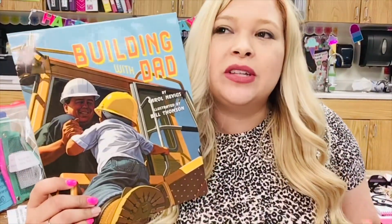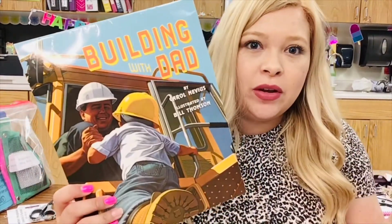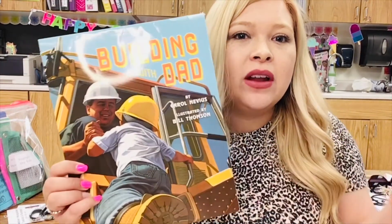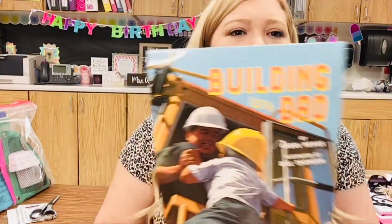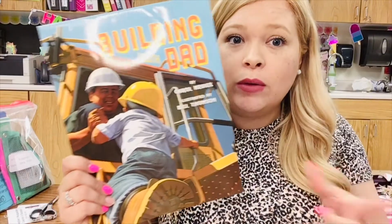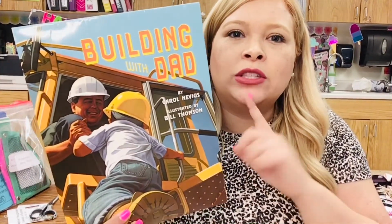Virtual high five. Okay, and so remember how last week we were talking about fiction and nonfiction? Well, fiction is when an author makes up and writes a story that did not happen in real life. But sometimes there is realistic fiction like this book, where it may not have happened in real life, but it's something that could happen in real life. So this would be a realistic fiction type of story. But also let's put our thinking caps on because we want to make a prediction. What do we think the story would be about? Thinking about the title, Building with Dad, looking at the picture. What's your prediction?